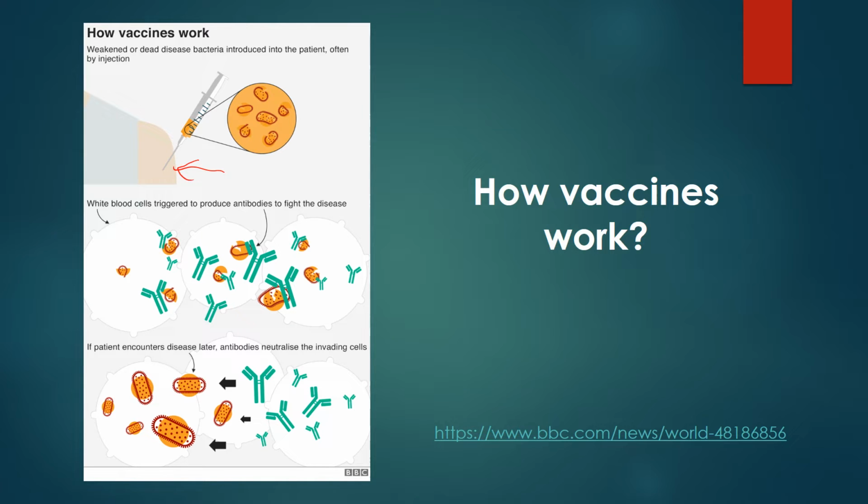Humoral, meaning producing antibodies, or cellular, involving T lymphocytes, which are not shown on this slide. And when the real microbe attacks our body, those antibodies are already ready to defend us.